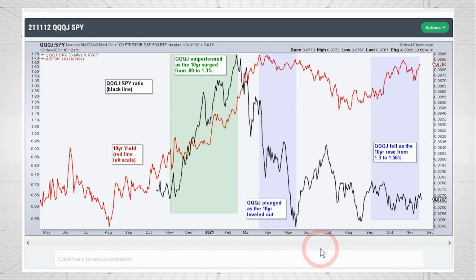So there's also an assertion out there that a rise in the 10-year yield is negative for high-flying stocks with high PE ratios, high price-to-sales ratios, high growth prospects. And so to test that, I looked at the relative performance of QQQJ relative to SPY and the 10-year yield, and I don't see a clear-cut relationship. When you look at the previous two ratio charts, you can see that IWM, small caps, and KRE, regional banks, clearly outperformed when the 10-year yield was rising and underperformed when the 10-year yield was falling.